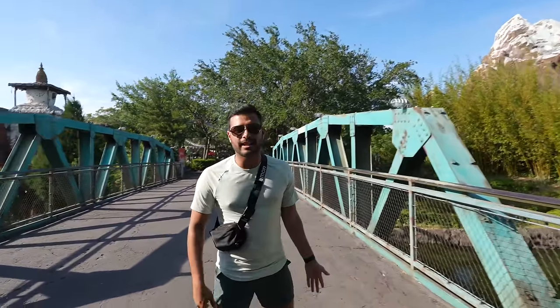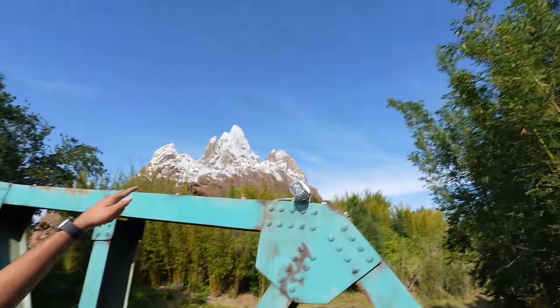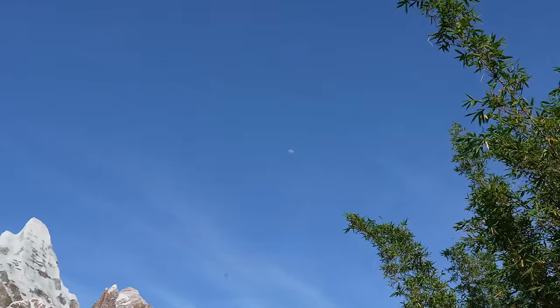So there was a rocket that launched 3 minutes ago. I'm looking for the trail, but I think it's behind the mountain. But look at the moon. Isn't that creepy? Oh, the moon! How is that just out? That is nuts. I don't know why we can just see the moon. Dang. Creepy if you ask me.